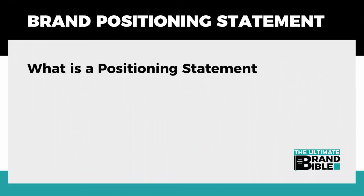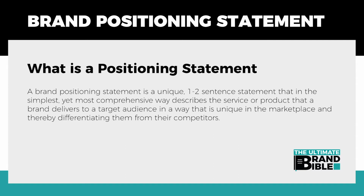So what is a brand positioning statement? A brand positioning statement is a unique 1 to 2 sentence statement that in the simplest yet most comprehensive way describes the service or product that a brand delivers to a target audience in a way that is unique in the marketplace and thereby differentiating themselves from their competitors. So it's essentially a way of positioning yourself in the market.